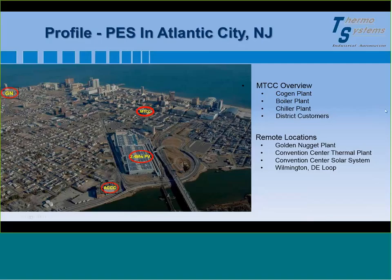Let me see if I can annotate. So right here is the district energy facility, and their customers from this district energy facility are in this location.